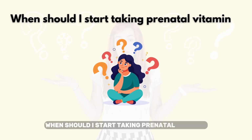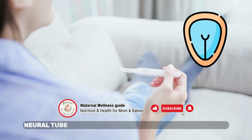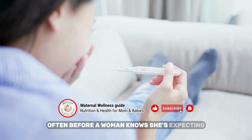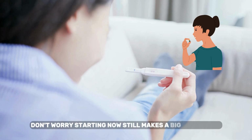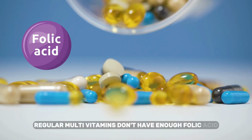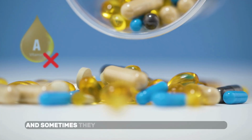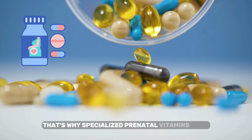Common questions moms ask. When should I start taking prenatal vitamins? Ideally, before you even get pregnant. Neural tube development happens in the very first weeks, often before a woman knows she's expecting. But if you're already pregnant, don't worry, starting now still makes a big difference. Can I just take a regular multivitamin? Not really. Regular multivitamins don't have enough folic acid, iron, or DHA to meet pregnancy needs, and sometimes they contain unsafe amounts of vitamin A. That's why specialized prenatal vitamins exist.